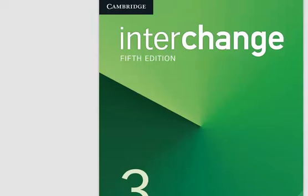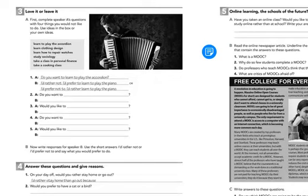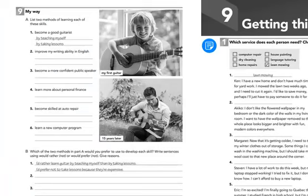Let's go to your workbook. Page number 43, Unit 8. Never stop learning. Do the exercise 1, 2, 3, 4, 5, 6, 7, 8, 9. And that's it. Remember, you have one example of each exercise and the first line.